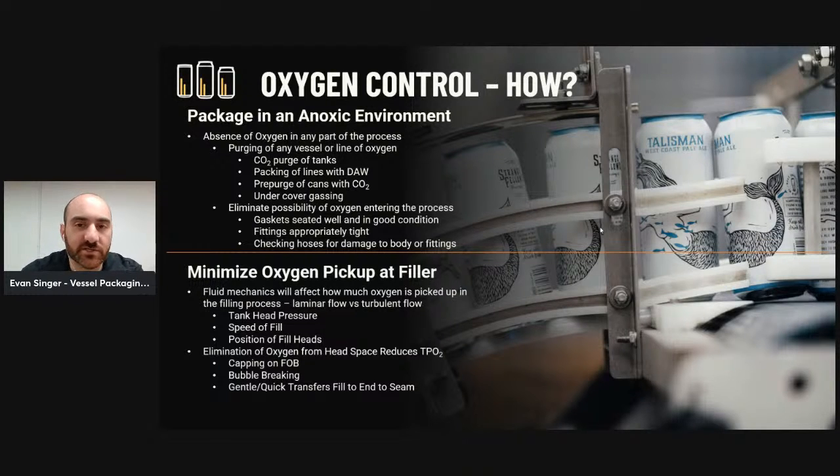We want to make sure oxygen is not introduced into the packaging process during packaging as well. One of the potential risks of transfers is having a gasket out of place, having a potential leak in the line where beer flow will actually create a Venturi effect and pull oxygen in. So you could have a situation where a line is loose, but instead of seeing a leak, you'll have air coming in undetected. Making sure that the filling process itself is not introducing any oxygen.